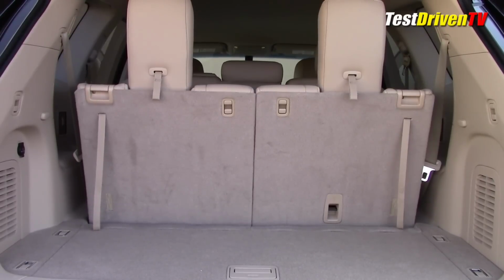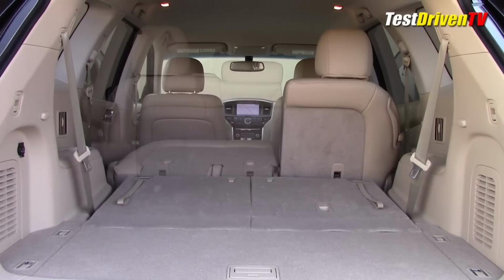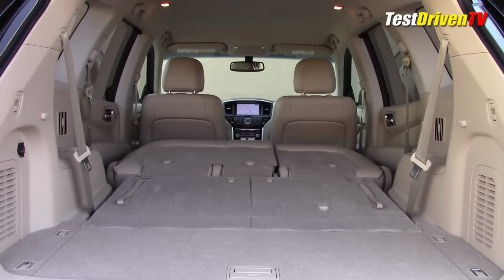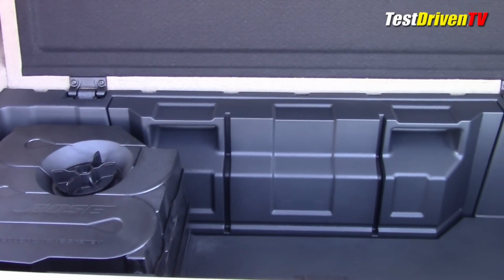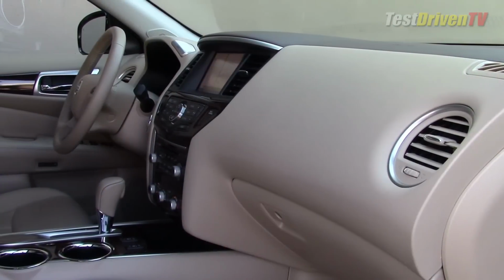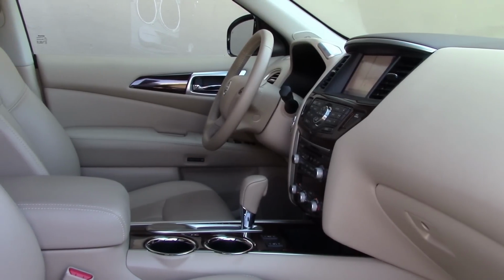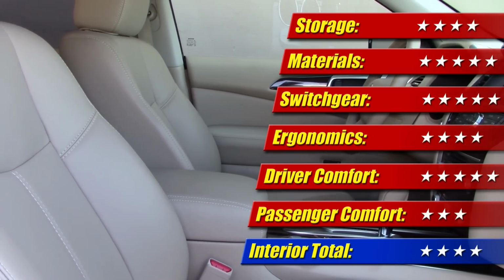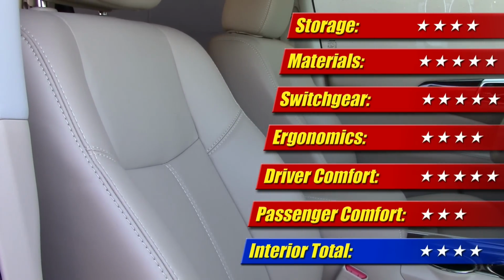Those seats, which afford room for up to 7 passengers, can fold down in a variety of configurations, and getting them down is pretty easily done for both the second and the third rows. Once down, the floor is flat, but a bit high up. Under the rear cargo floor, you'll find some extra storage space too for your gear and your doodads. There is a spare tire on the Pathfinder, but it's accessed from underneath. The interior, while admittedly not the most exciting design out there, is well built overall with quality materials. It's comfortable and offers lots of storage and flexibility for, well, the uses and activities we buy SUVs for, so it scores out with 4 out of 5 stars.